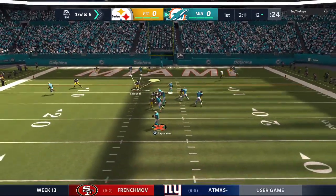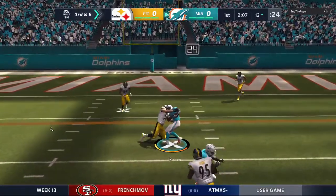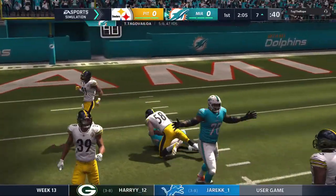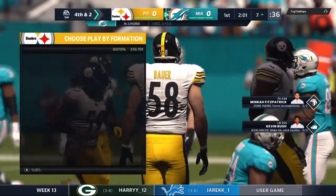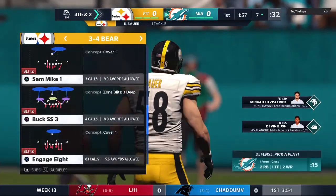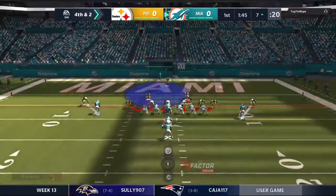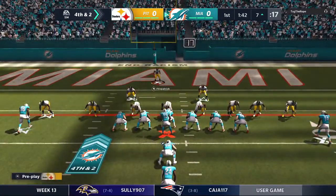And again, it's Tagovailoa. Steps away to his left. Drops it off for Chubb. And he nearly got the first himself, but it appears he's going to be about a yard or 2 short. It's a gain of 5, and that'll bring up 4th down. The offense staying out. They're going to go on 4th and 2.